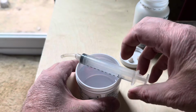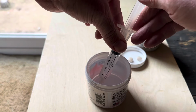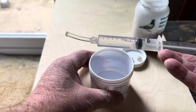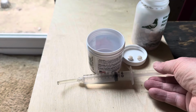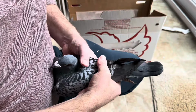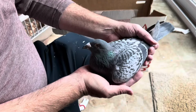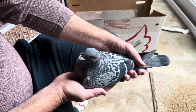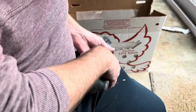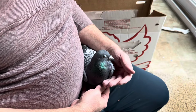All right. Get 2 of those guys out. Let's go ahead and fill this up. Okay. Got about 8 milliliters there. Now let's get our bird. All right, here's the bird we're shipping. Beautiful boy. Look at that guy. Okay, so I'm just going to kind of put my arm on him like that. Hold him.